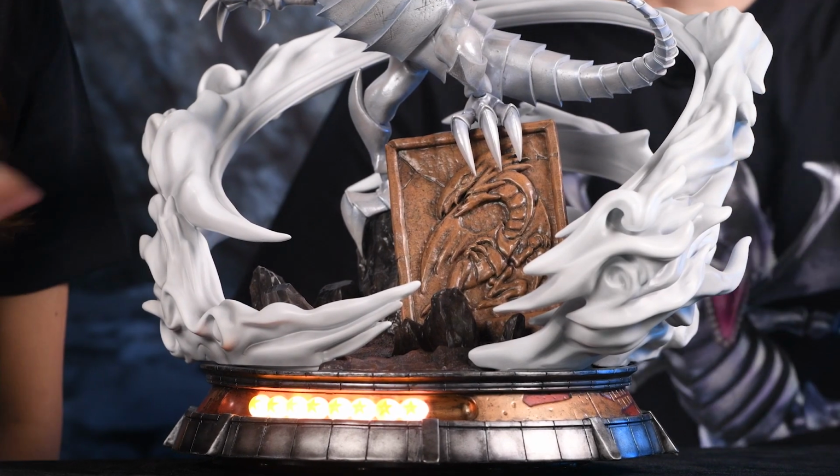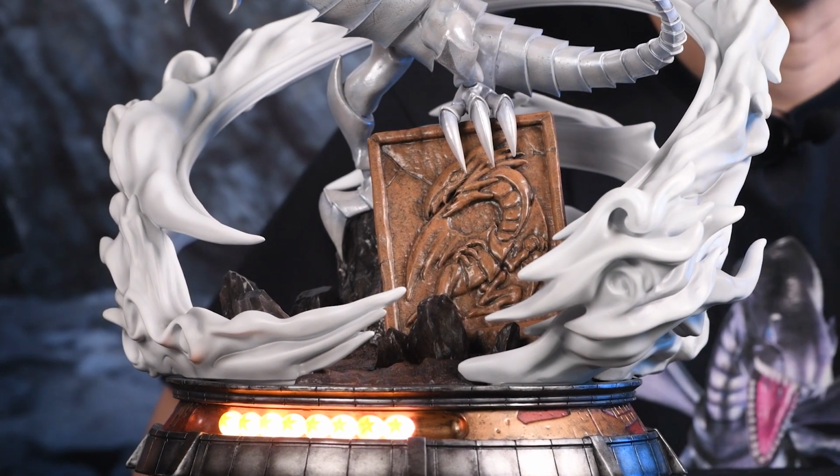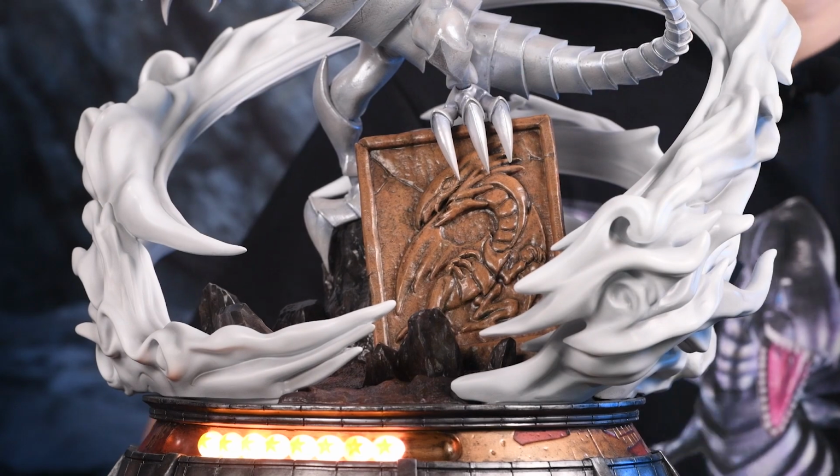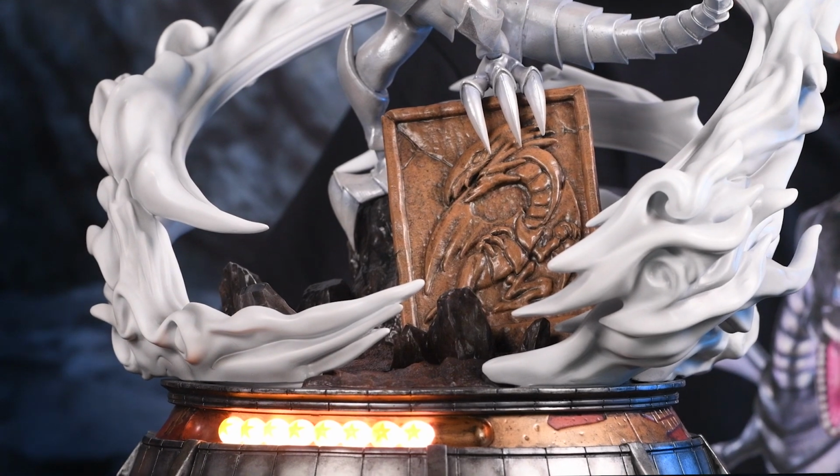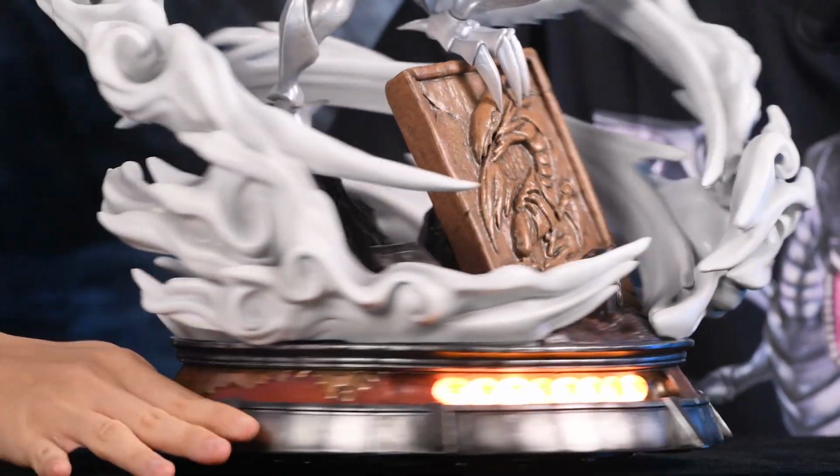Good catch, Liz. Unlike the other editions, the definitive edition of Blue Eyes White Dragon has his left leg perched upon a stone tablet with an image of the dragon etched into it. The idea is that the Blue Eyes White Dragon has just been summoned from its stone tablet. That knowledge really helps bring the story to life. What other details are on the base? What about these 8 LED light up balls on the front? And the writings on the back.